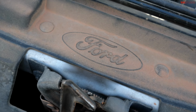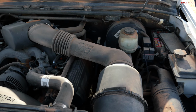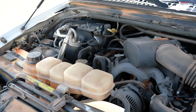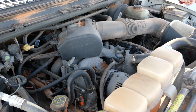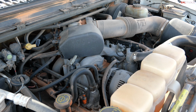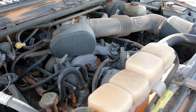So this is an early Excursion. They built them from model year 2000 to like the mid 2000s, and a few different engines were available. At the base end of the spectrum, you had the 5.4 liter Triton V8, which almost no one bought because you're powering a vehicle the size of Nebraska with like 200 and something horsepower. Now this is the next engine up from that. This is the 6.8 liter Triton V10.